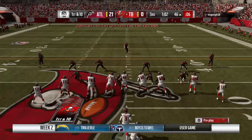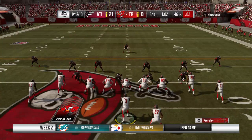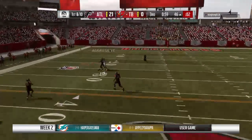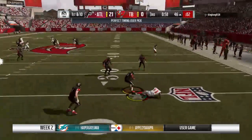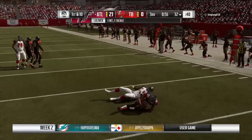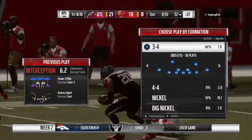Let's go. A first down throw for Winston. And now here's another interception. Isaiah Oliver with the INT, and he'll get this back to the 32-yard line.